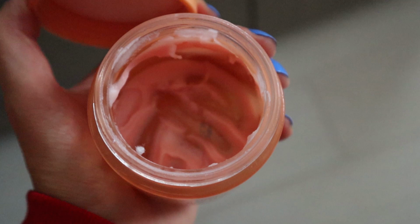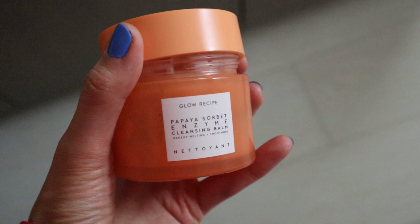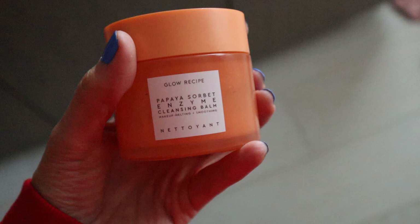This is a thick balm that helps to take off any stuck on makeup and just get rid of it. This is part one of any cleansing that I do for my skin. This is just kind of like take everything off. And at least my skin's so buttery smooth. It doesn't irritate my eyes at all. It takes off all of my mascara. Oh, here's the Ole Henriksen product that I talked about. So good. So now going back, so it's the Peace Out Puffy and the Glow Recipe.